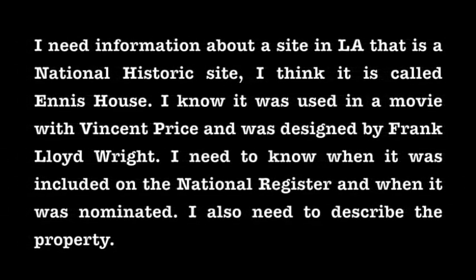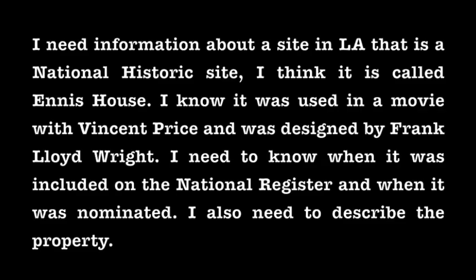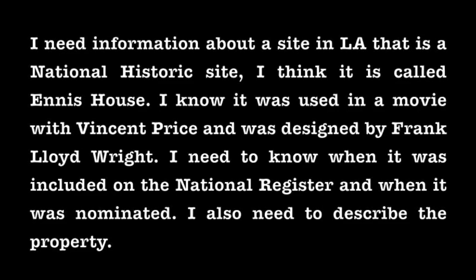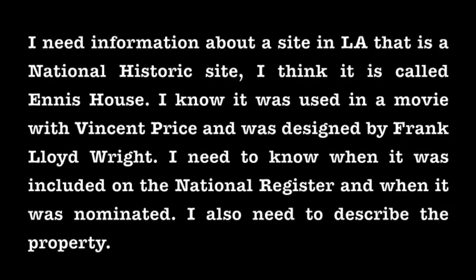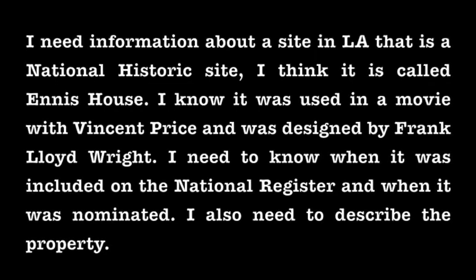I need information about a site in LA that is a National Historic Site. I think it's called Ennis House. I know it was used in a movie with Vincent Price and was designed by Frank Lloyd Wright. I need to know when it was included on the National Register and when it was nominated. I also need to describe the property too.